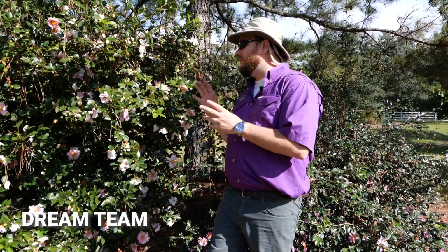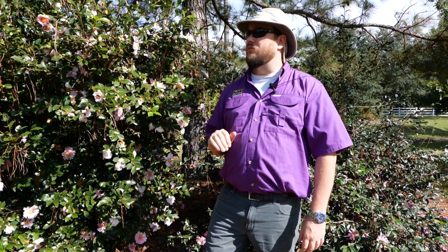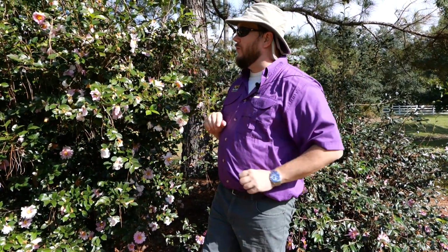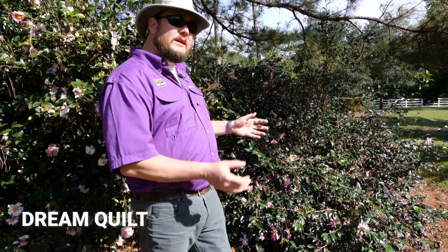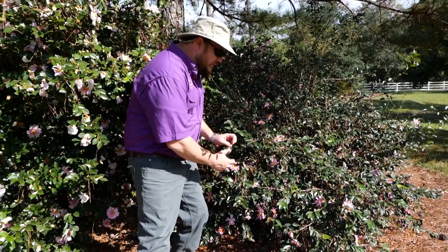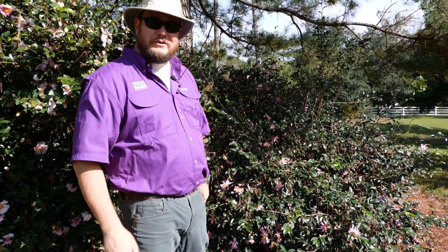So here we have Dream Team, and you can really see a lighter shade of green than some of the other ones we're showing you. It's got that big green pop and really wide flowers, really neat. And over here, we have Dream Quilt, which is back to that darker Sasanqua foliage color and more pink flowers, but the flowers are more open. Just another characteristic, something really neat in the garden.